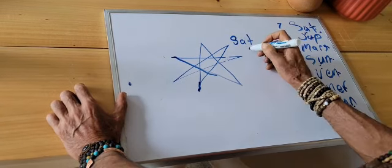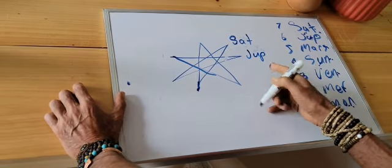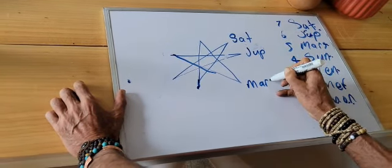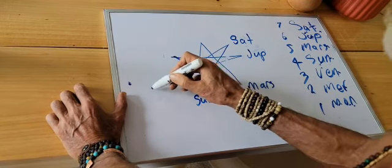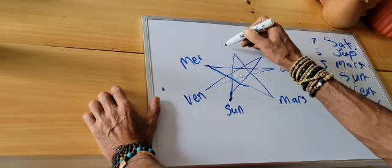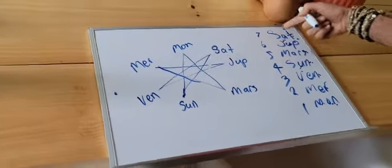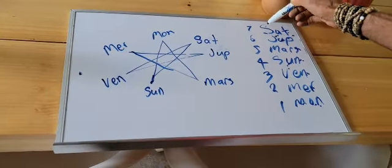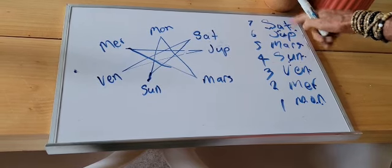Saturn, Jupiter, Mars, Sun, Venus, Mercury, and Moon. So you can see we are retaining this order here. Saturn's the most outer planet that's visible, so-called planet.